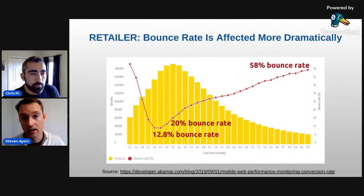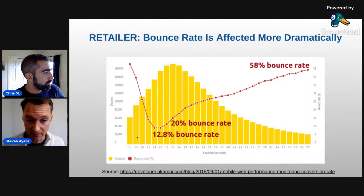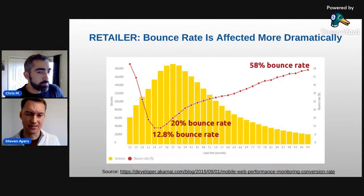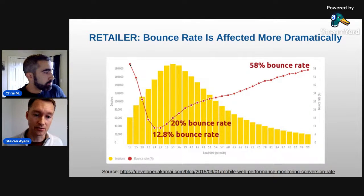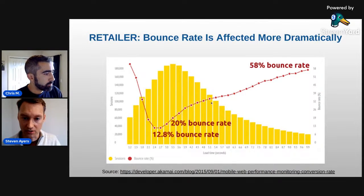Now, here we've got the bounce rate, like I said a second ago. Of course, pages that don't really have much of any content, people will get there and go, there's nothing here, I'm going to leave. That's why there's high bounce rates on these that loaded really fast. But when you get down to content that was substantial, actual real content, it took almost 2.5 seconds to load. But any pages that took longer than that, you should notice the bounce rate starts increasing tremendously.